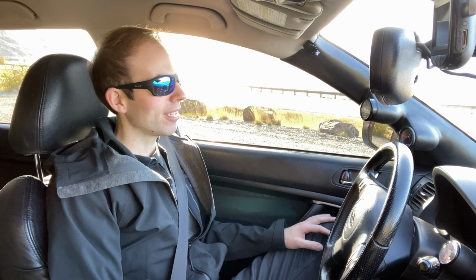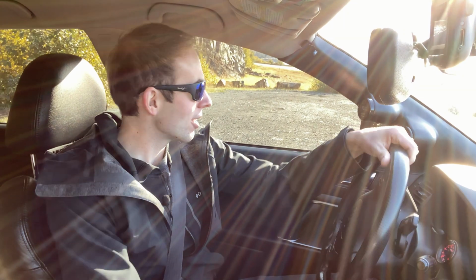What else? It's got some super sweet Koenig Rotary flow formed wheels on it, which makes it look that much better. Wrapped in some Kumho summer tires, which aren't anything super special. I think there's like a 400 treadwear compound. Let's get this turned around here and have a little bit of fun.